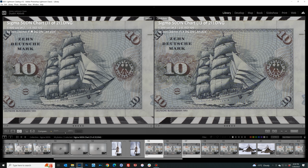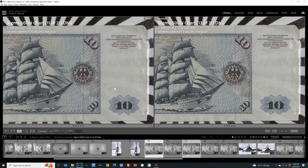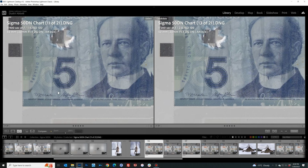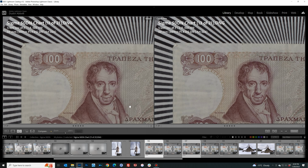So the Sigma was already excellent at f1.4, but if you stop it down to f2, we now see exceptional performance, probably similar to what we saw with the G Master at f1.4. Very, very sharp, very, very high contrast. The mid frame was already pretty much perfect, but you can see that there is just a little bit more contrast there.